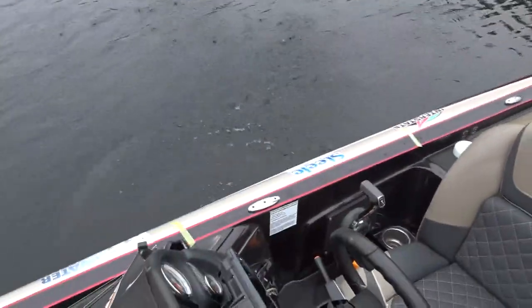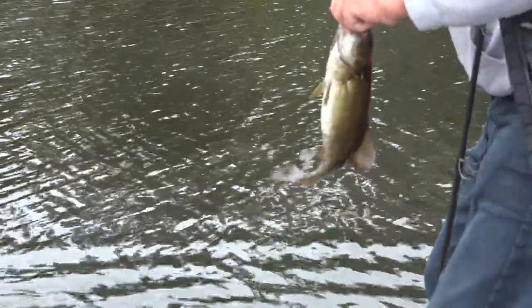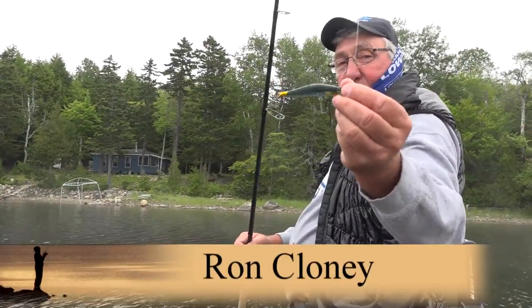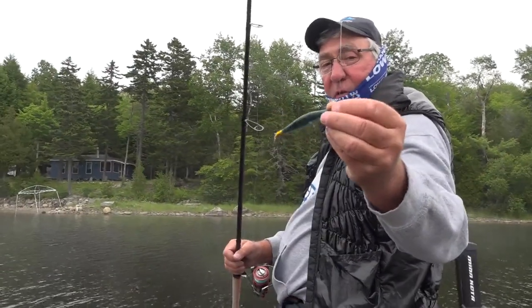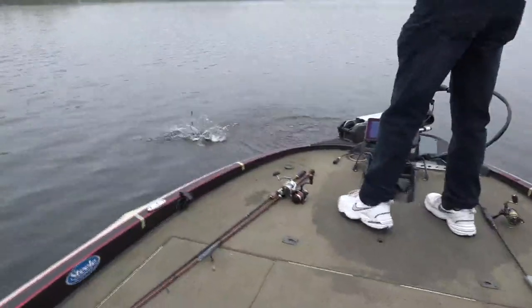What was that one on, Ron? That's on a little swim bait. Yeah, a little swim bait. A little Rapala 09 or whatever they call it. It's kind of a bluish green with a white belly and an orange tail. I haven't used one before. We tied it on yesterday just to try it.